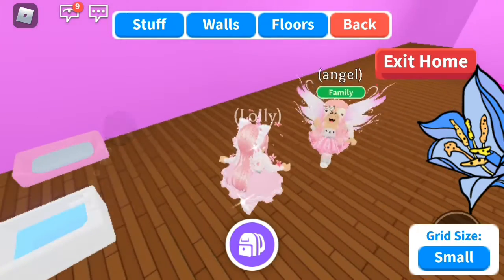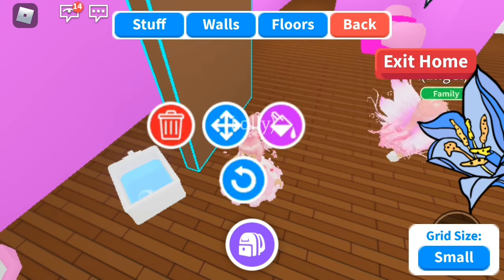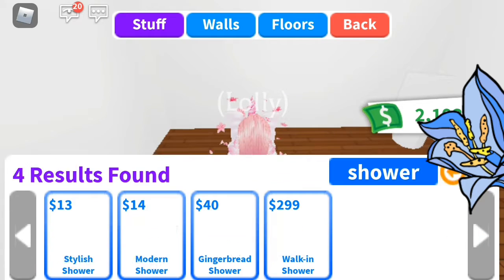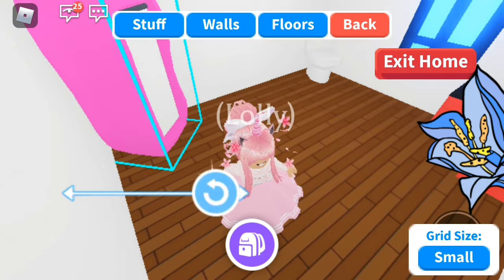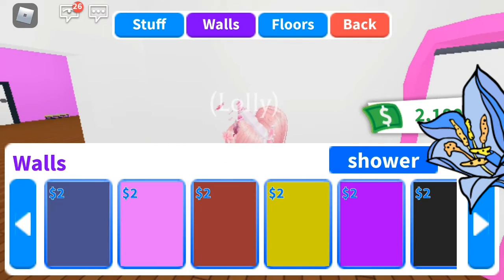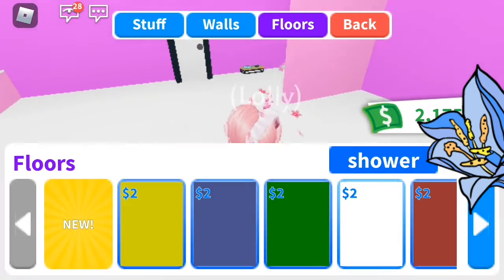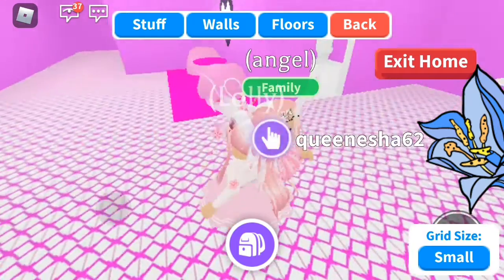A pet room. Oh, we need a dining room, of course. We need to not do the normal shower. We need a shower that can change its color. So, of course, a stylish shower. The stylish shower. I think the walls need to be pink, too. Now, the floors need to be white. Should the floors be white like this? Okay, I think this floor is the best floor I could find for pink.